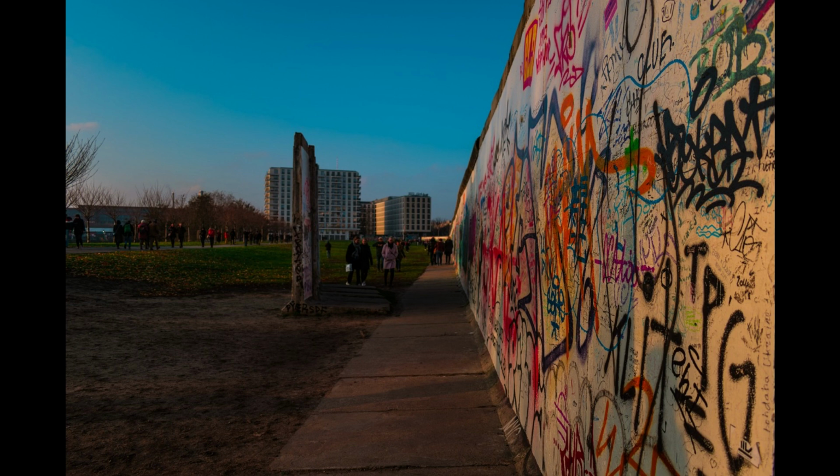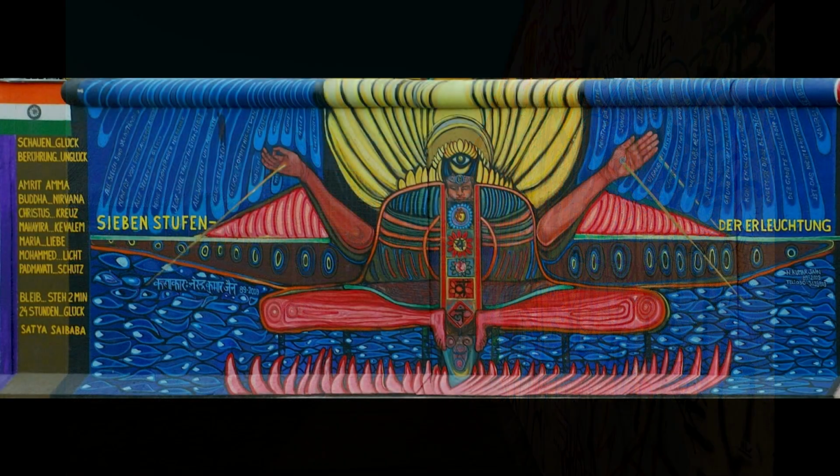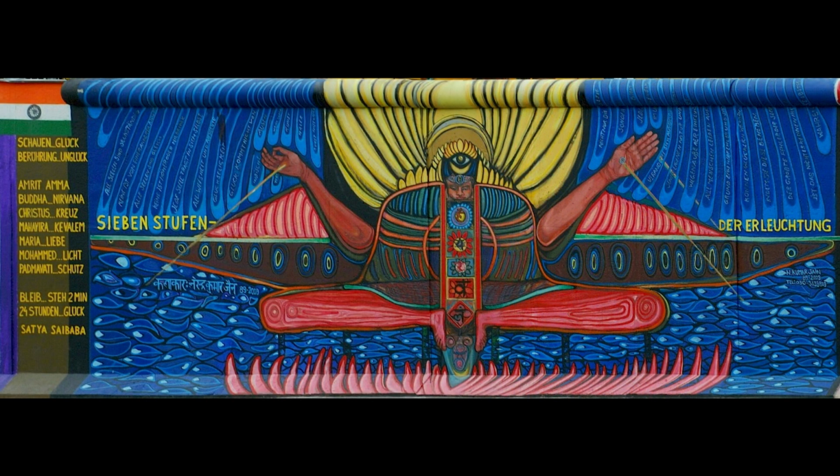You are now standing at the Oberbaum Bridge. Look around. This is the beginning of our tour. Our first stop is the mural 7 Stages of Enlightenment by Uwe Henneken. Take a close look. This colorful work depicts 7 stages leading to enlightenment.